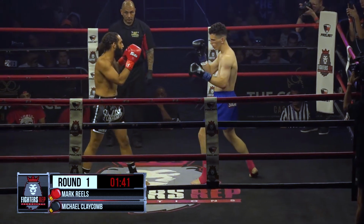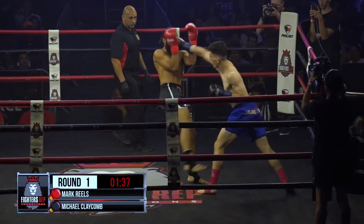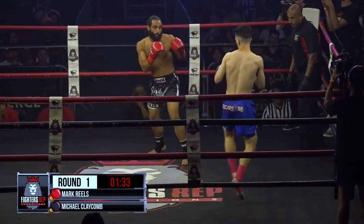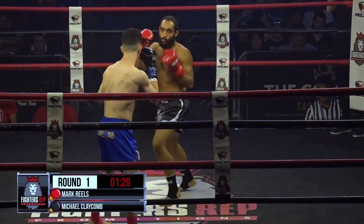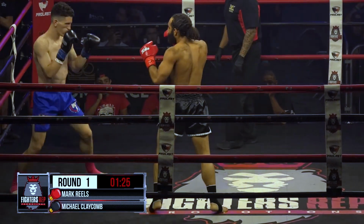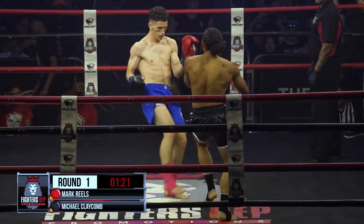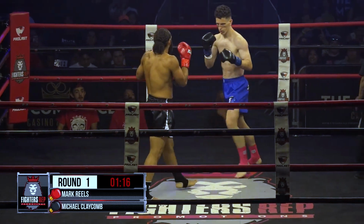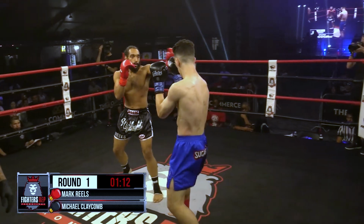Both fighters are going to be unleashing those legs early and often in this one. Should be a balanced attack on both sides. Both fighters working the legs, trying to stop that movement. Wearing down those legs, Claycomb using that jab to measure. A rally of kicks. This is just like a speed power table tennis match. Rallying back and forth, leg kick for leg kick.